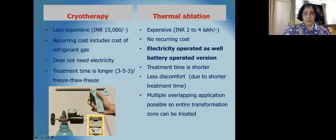This thermal ablative treatment has certain advantages over cryotherapy, except for the cost of the instrument. However, cryotherapy requires recurrent expenses for refilling the refrigerant gas, which is not required for thermal ablation. There are two different companies making this thermal ablation unit, about which I'll be talking a little later, but the cost varies between 2 to 4 lakhs. But there is no recurrent cost once you have the instrument.